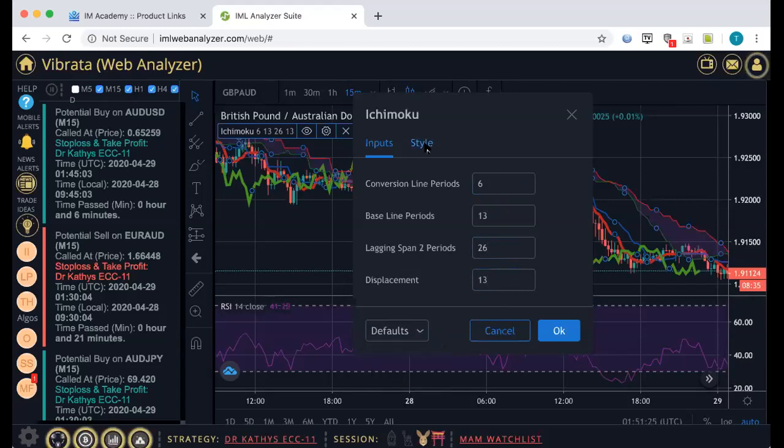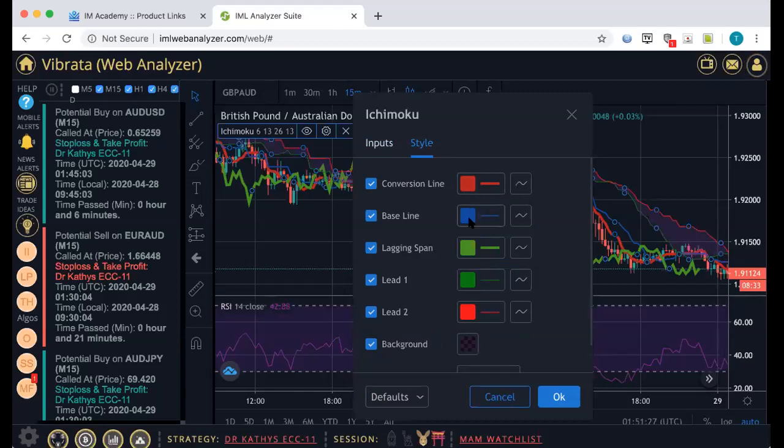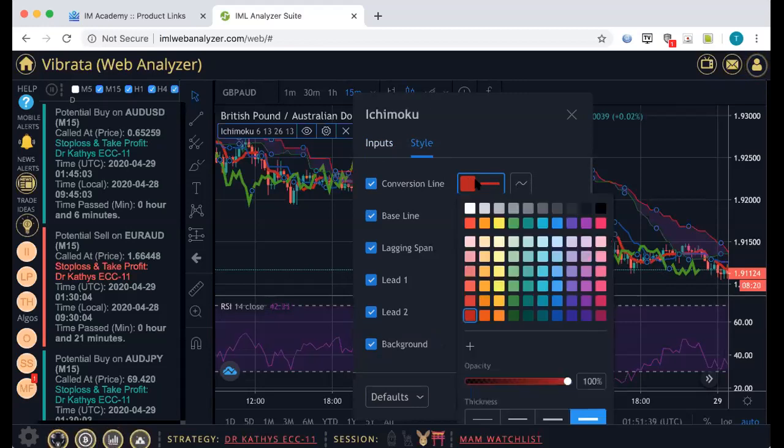And then go to style, because oftentimes the conversion line and the baseline color will be switched. So your conversion line should be red. If it's blue, just click inside the box and change your color to red. And at the same time, you may want to thicken your red line so you can clearly see it.